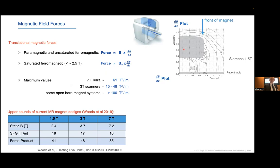And this is a plot of a 1.5T magnet that we have. You're looking at one quadrant here. So just to orientate you, this is the isocenter. So this is the front face out here. And this is a location typically around the entrance to the bore where you get the largest spatial field gradient on a lot of horizontal bore 1.5 and 3T magnets, as I've indicated here.